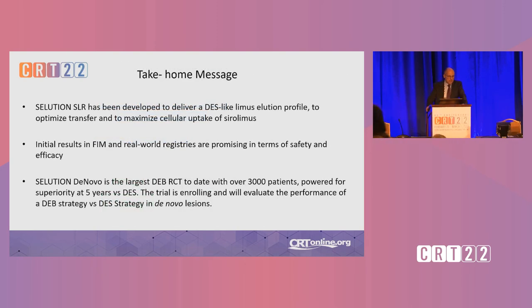So let me summarize. The SELUTION SLR has been developed to deliver a DES-like limus release profile to optimize transfer and to maximize cellular uptake of sirolimus. Initial results in first-in-man and real-world registries are promising in terms of safety and efficacy. SELUTION de novo is the largest DCB randomized controlled trial to date with over 3,000 patients, powered for superiority at 5 years versus DES. The trial is at present enrolling in Europe and will evaluate the performance of a DCB strategy versus DES strategy in de novo lesions.